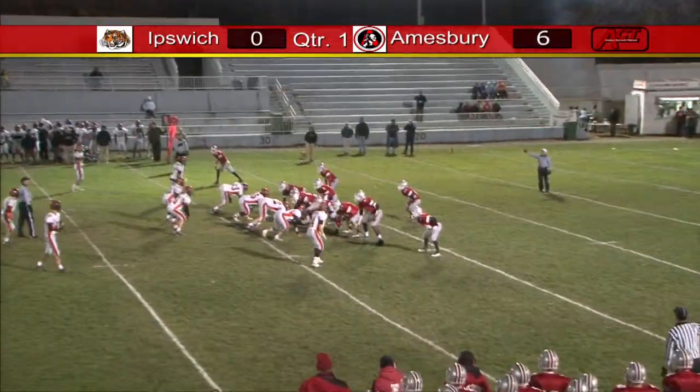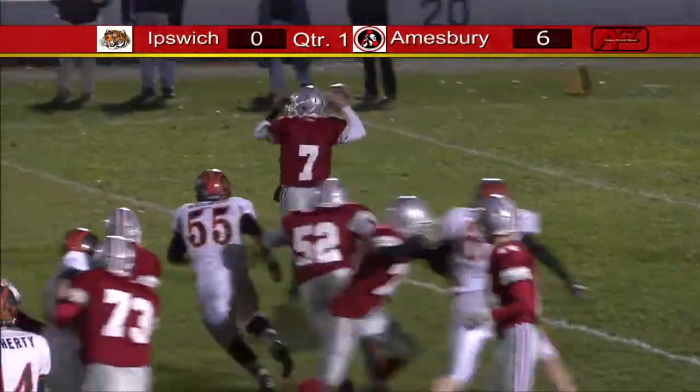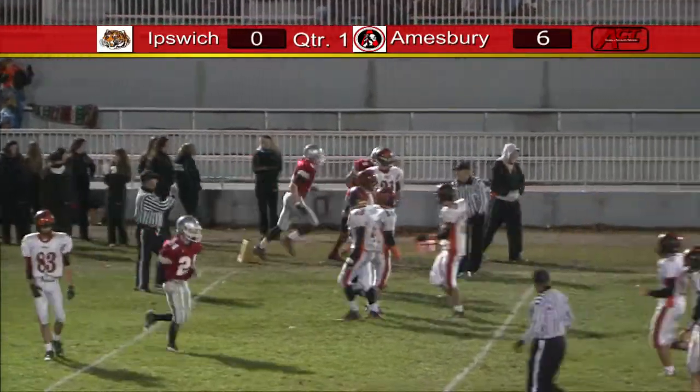Set the deep back this time for the Indians. Dupree still with the ball, rolling right, fires out to Scanlon in the flat. Nice play. That one's good for about 25 yards.